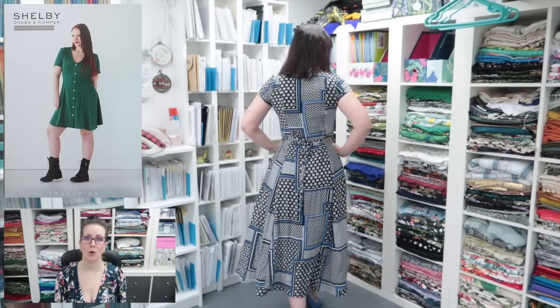So yeah, it did give me a toile of the Shelby, which is a dress that I really, really like and would have been wonderful to have in the super hot months that we had, because again, it has those little ties at the back which allow you to cinch it in without it being super, super tight. So I do like the Shelby. I will be making more of the Shelby.